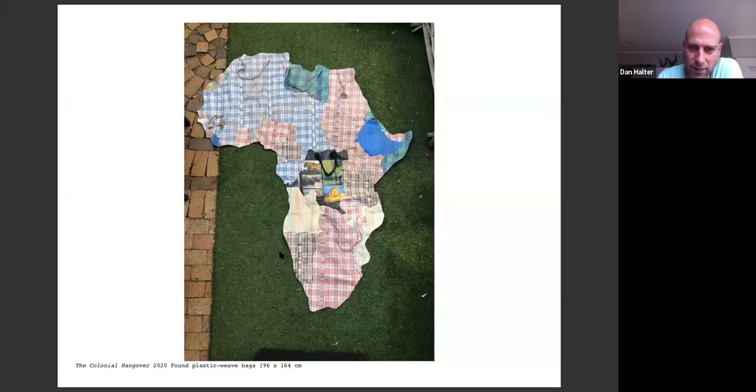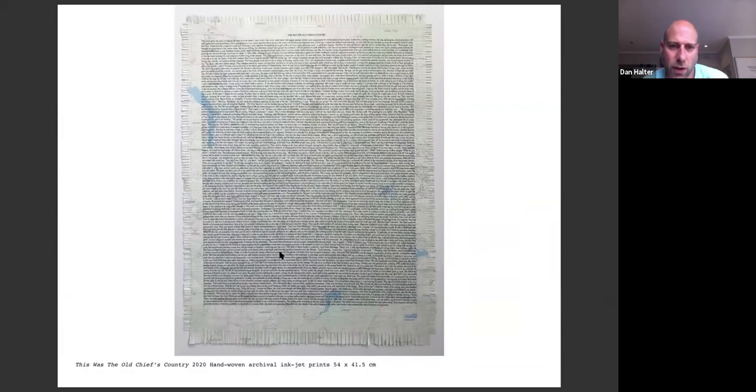And yeah, this is a recent work showing the different sort of colonial regions in Africa after the Berlin Conference, the Scramble for Africa. This work is on Art Harari. This is a short story by Doris Lessing. This was the Old Chief's country.